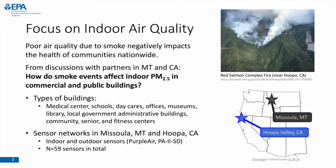The discussions with our partners in Missoula, Montana, and in the Hoopa Valley Tribe in Northern California led us to investigate the effectiveness of clean air spaces during smoke-impacted times. These sites have a history of being regularly impacted by seasonal smoke, and since it's commonly recommended to take shelter from smoke in clean indoor air spaces, we decided to investigate how effective public and commercial buildings really are at cleaning the air during smoky times.